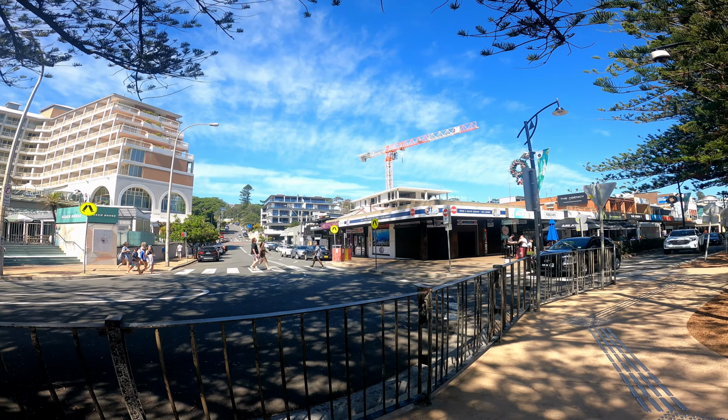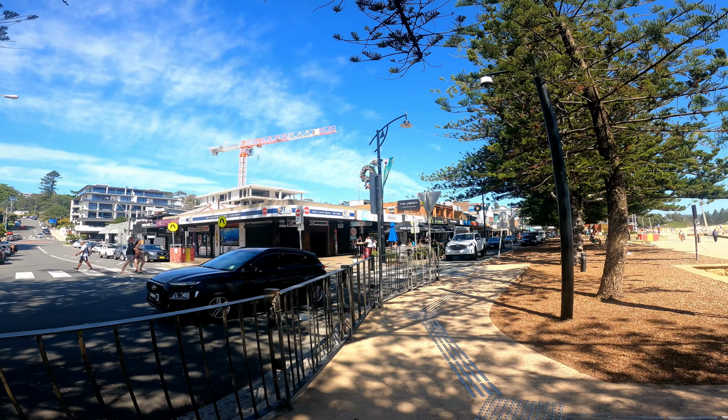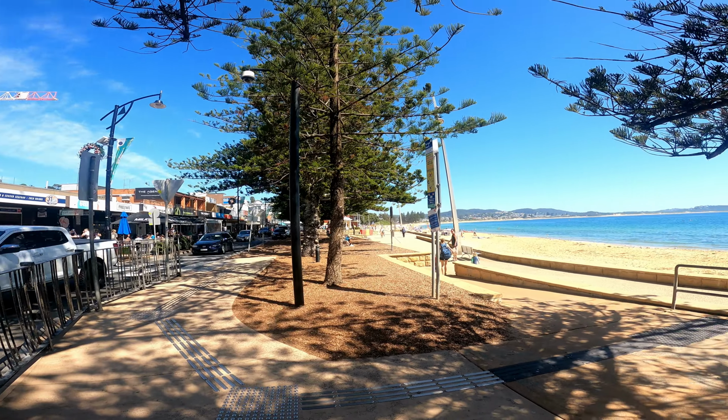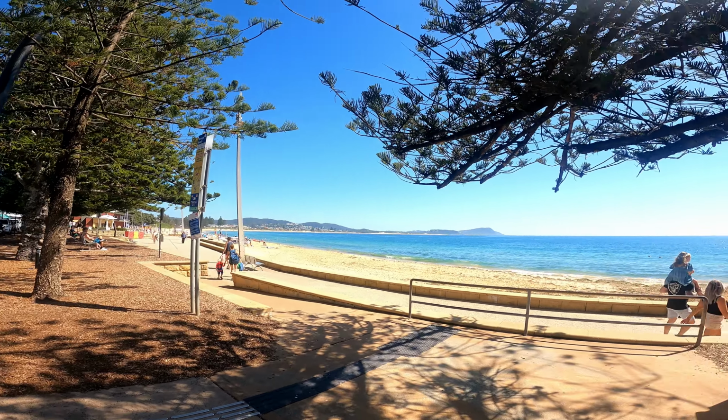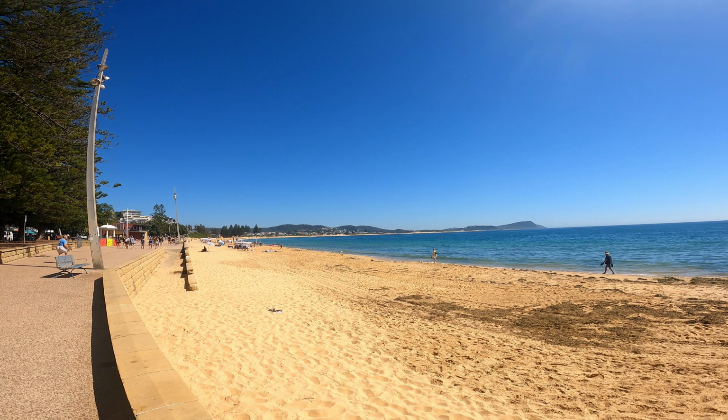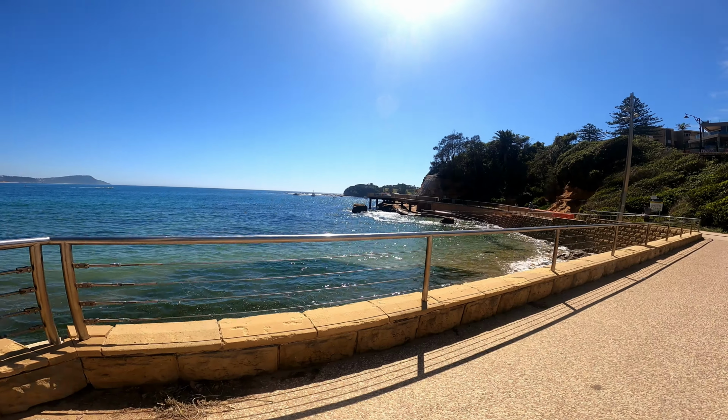So the Esplanade starts here. There are a lot of restaurants and bars, pizza, all you get, and this is the first beach. And if you keep walking on the right, then you go to the next beach. On the right side there is another beach. So this is the first one.